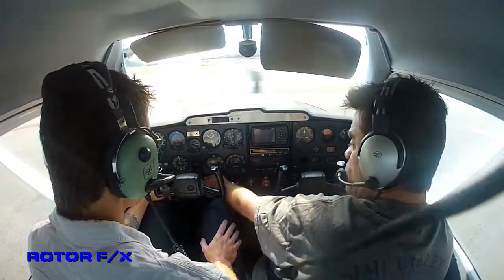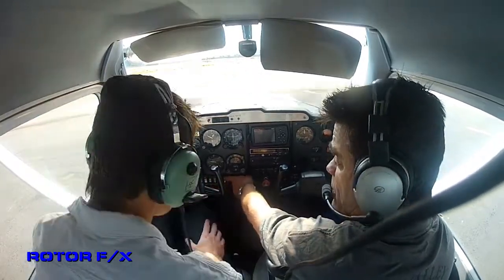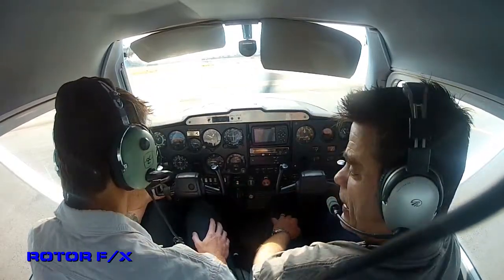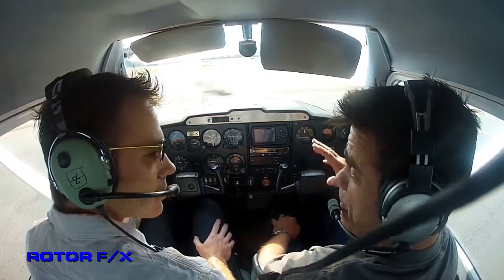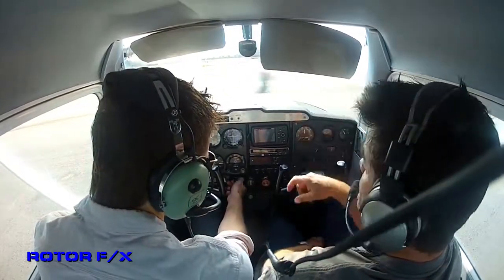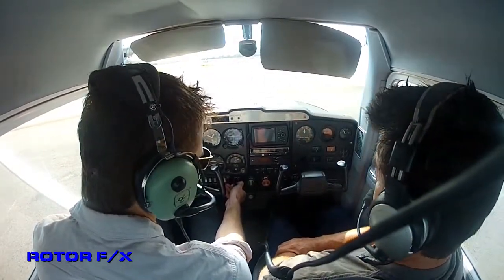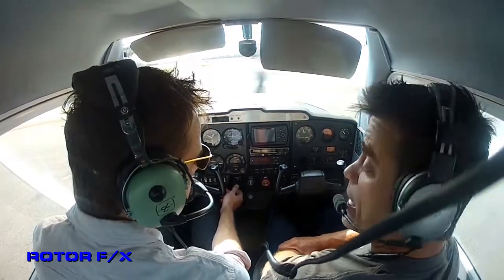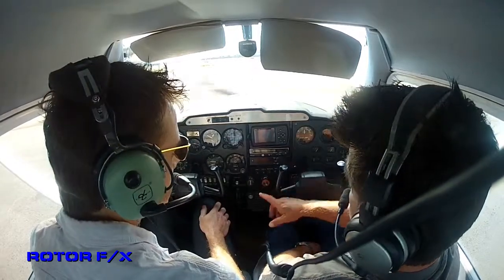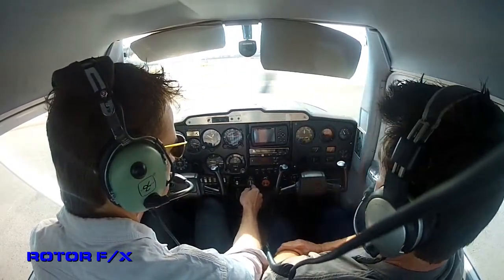All right, so make sure our lights are in the proper position. We got the beacon light on. That's what we need. This is carburetor heat. It forces hot air into the carburetor should we be in the clouds or icing conditions. So let's go ahead and pull it out. We should get a reduction in RPM. And we did, so that's working. We'll push it back in. All right, looks good. Everything's good. So now we take the throttle and pull it back to 1,000.